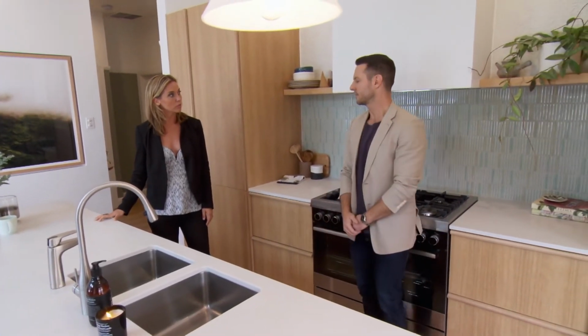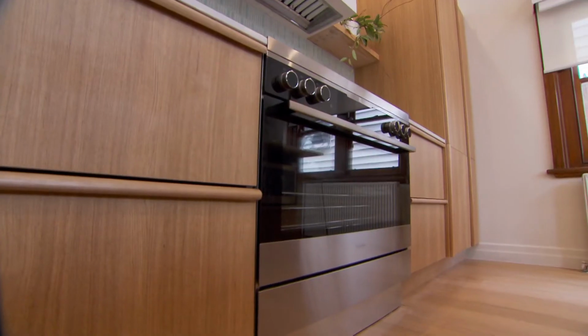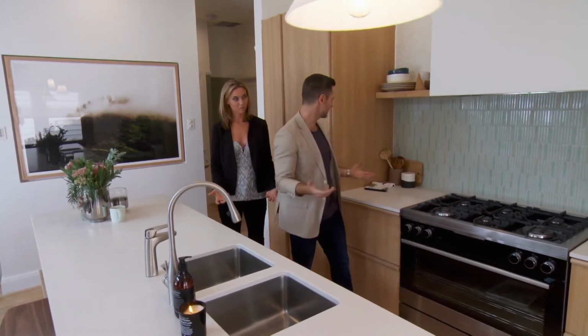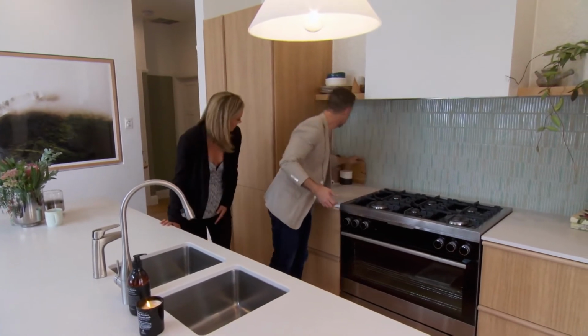For actual storage. I mean, where do you put your vases, your platters? Where do you put your glasses? Where do you put your bowls? Where do you put all the plastic appliances? I mean, that's going to have to go on here, right? Where's the Thermomix going to go? Hey, that's a really good question.